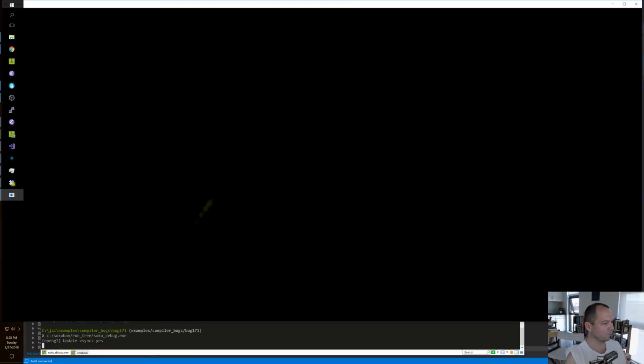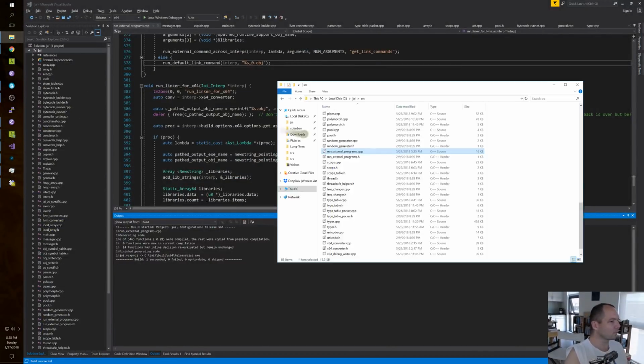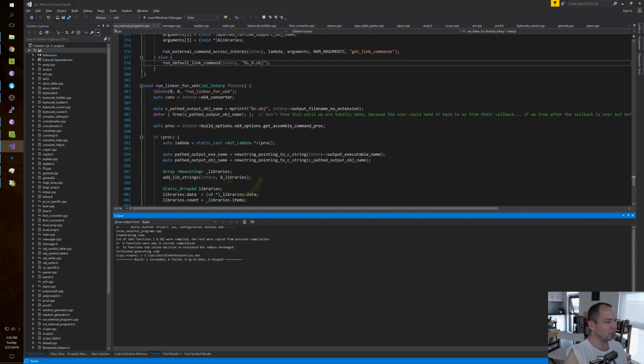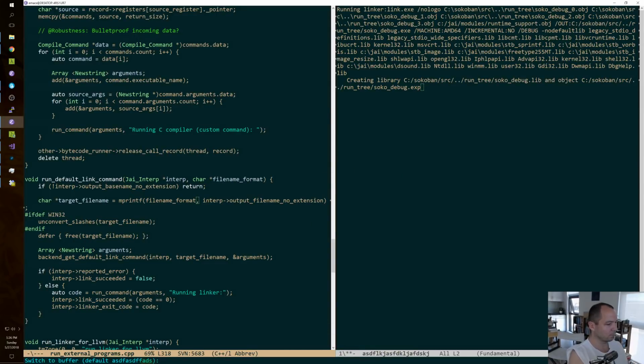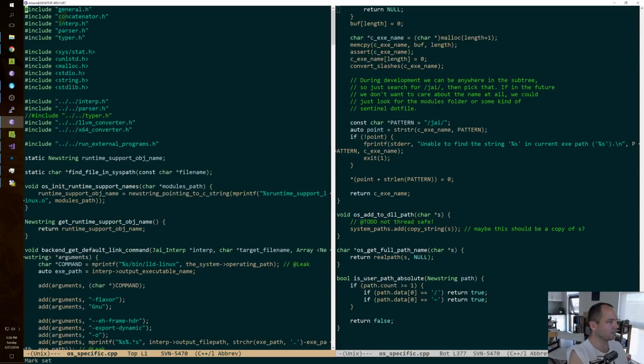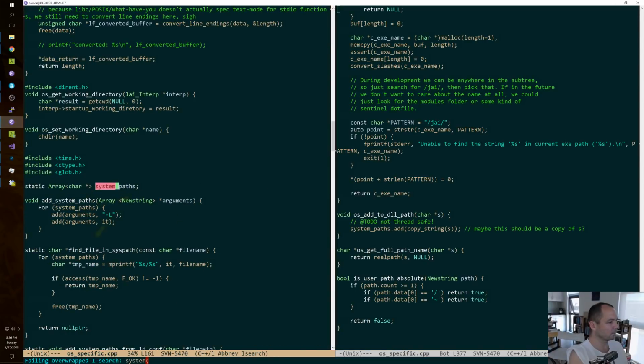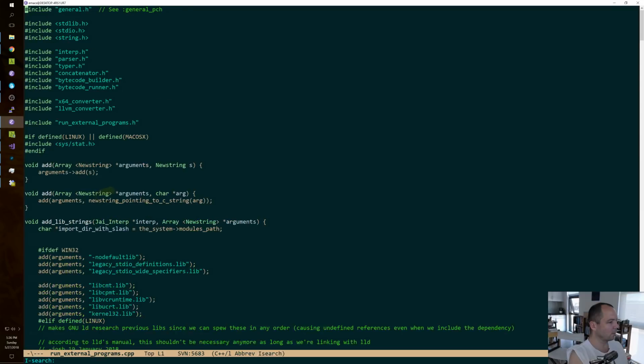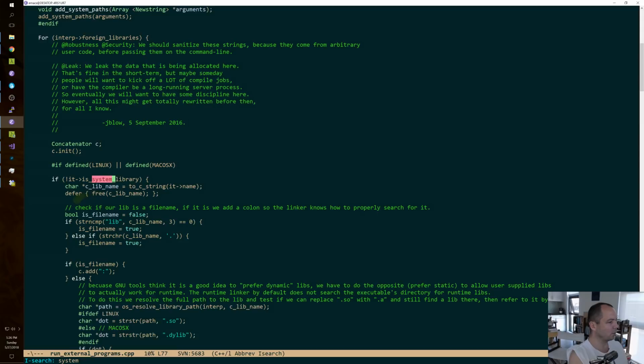All right. Refactor some pasted code regarding running the linker. Okay, let's fix where did we call? Oh, was that in run external programs? We just call system. I guess we do that everywhere. I guess we define system. Okay, so it's taken care of.